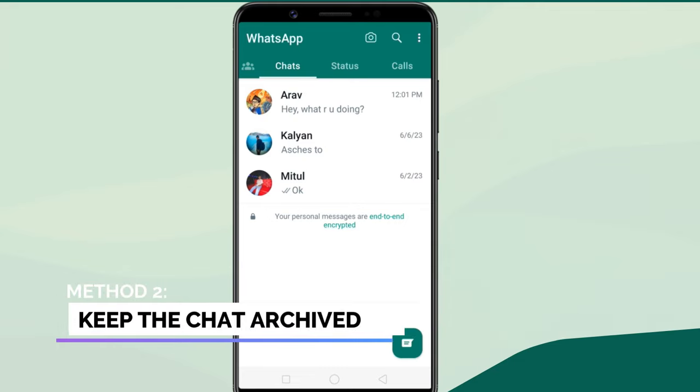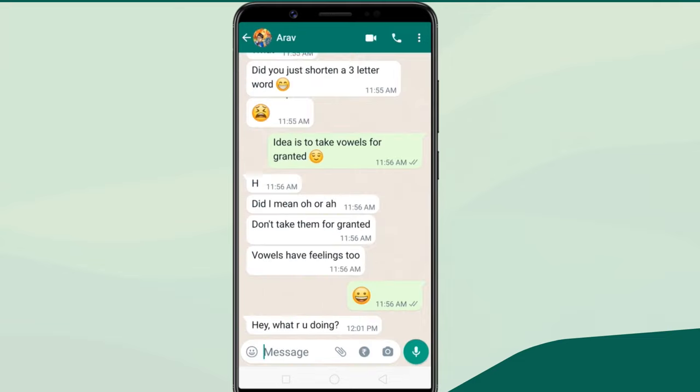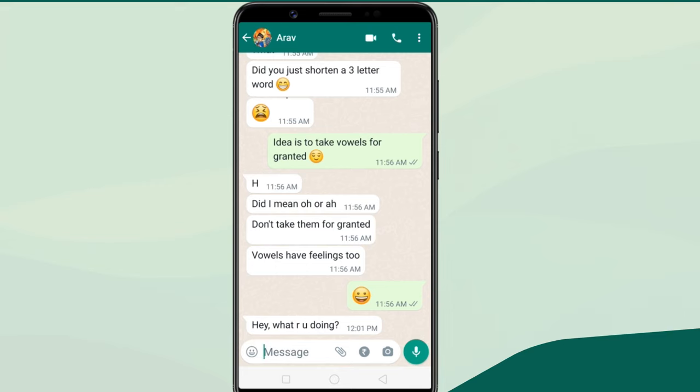Another way to avoid messages from someone on WhatsApp is by archiving the chat. Let's see how to do it. First, mute the chat in the same way we did in the first method. Next, open WhatsApp settings.